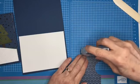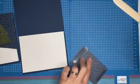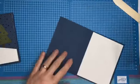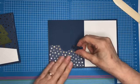So we're going to put some Stampin' Seal Plus on the edges, the bottom and the sides, to seal up that little pocket. And even though this card is oriented differently, I thought it was still really cute to have the little gift card holder up here.